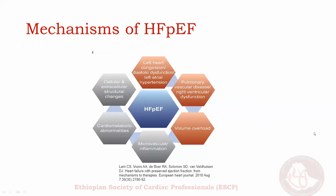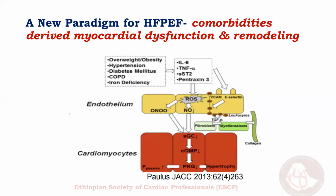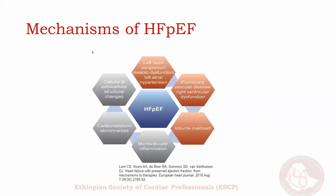When you see the mechanisms, you can see the hemodynamic as well as the cellular components. Left ventricular congestion, diastolic dysfunction, and left atrial hypertension are some of the hemodynamic mechanisms. Also pulmonary vascular disease with right ventricular dysfunction, and volume overload. You can also see cellular and extracellular structure changes, cardiometabolic abnormalities, and microvascular inflammation. These all contribute to HFpEF. So HFpEF is a separate entity. As you can see, there is a new paradigm for the pathogenesis, particularly at the molecular level.